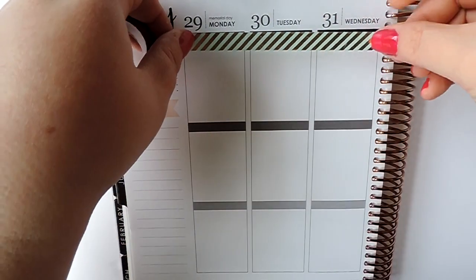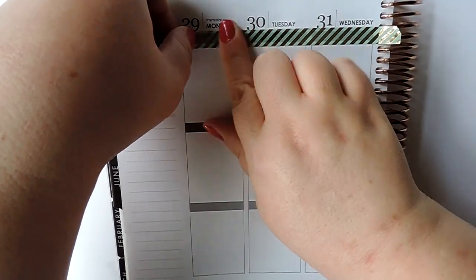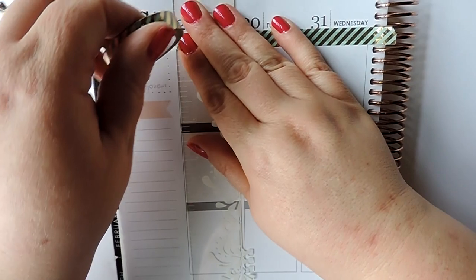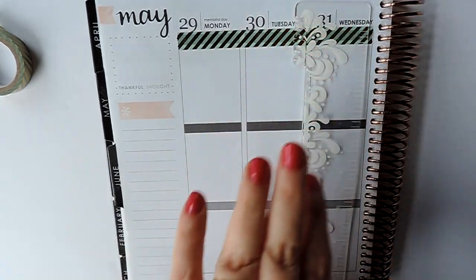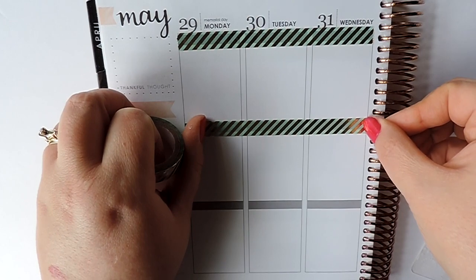So yeah, going back to what I was saying, I will be so happy next year when I don't have to cover all of these things with washi tape. She doesn't do the morning, noon, and night thing anymore, so why are they there? I mean, if you want a header, add a header, but I'm glad they got rid of them.